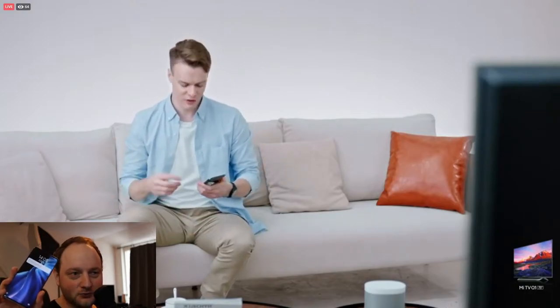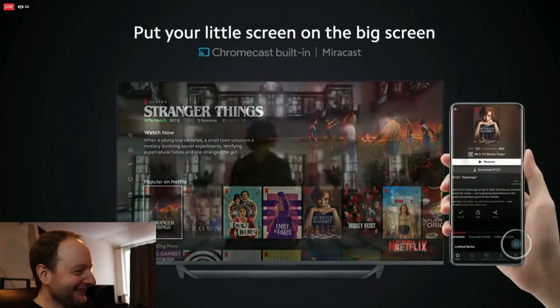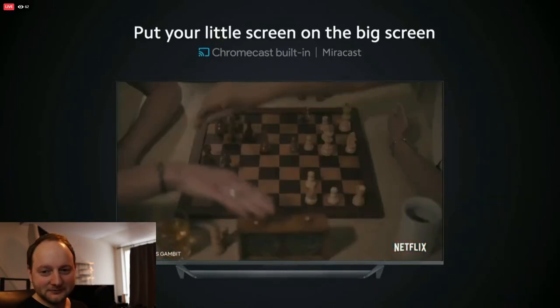And finally, if you want to simply and easily continue watching what you started on your commute home, Mi TV Q1 has Chromecast built in for your convenience. The big screen is always just a cast away.